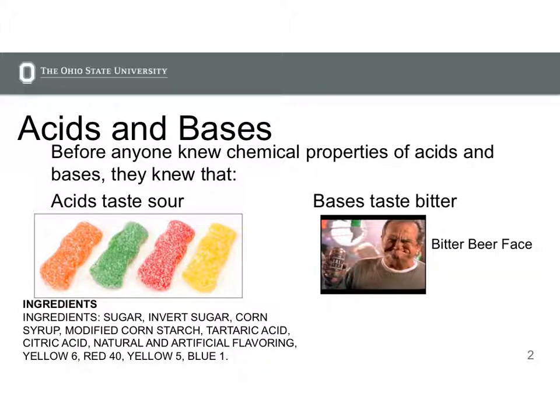All right, so acids and bases. Before we really knew what acids and bases are, we knew a couple things. Early chemists used to taste chemicals in order to tell properties about them.